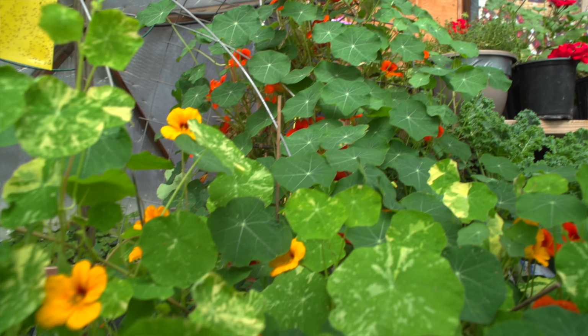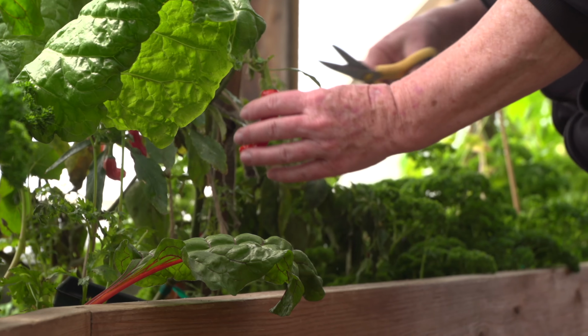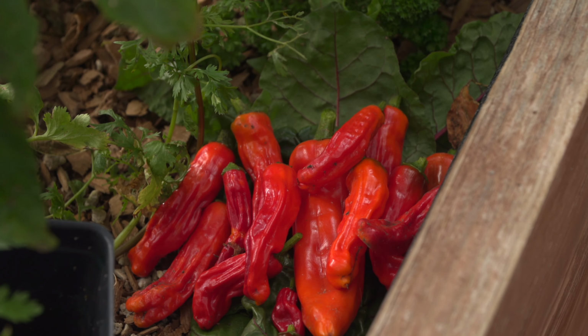So what do you do with all of the produce that you grow inside the dome? Is it donated? Do you sell it? How does that work? A little bit of both. In the summertime, Pagosa has a farmer's market downtown, so we will harvest what we have here that's ready to go during the summer, and we sell that at farmer's market. It's a little bit of money that helps pay for the supplies that we need in here.